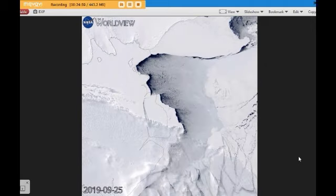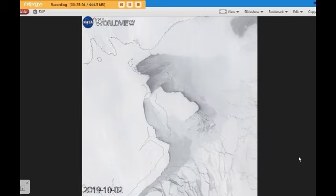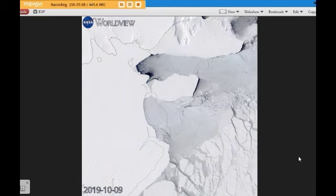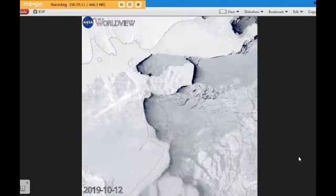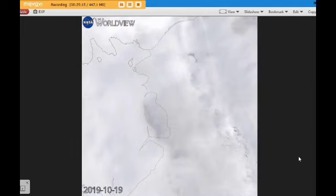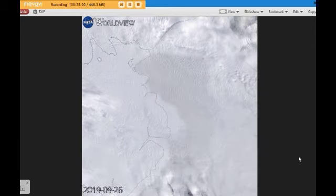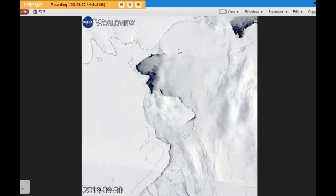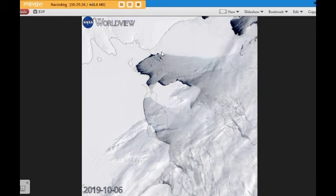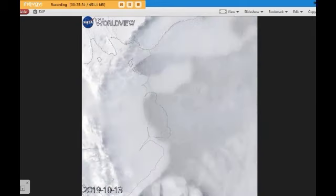And now it's starting over. You can see it. It's moving so fast. I couldn't believe it as I was watching this progress. And it hasn't even been a month yet. So that's going to go out to sea, it looks like. Looks like there is a piece of ice extended here that it's running into by the time it gets to the end.